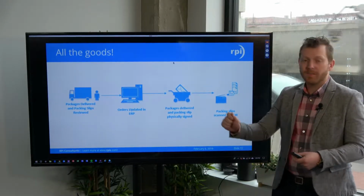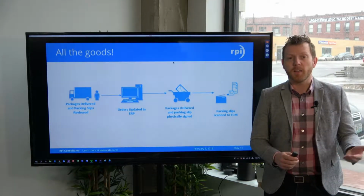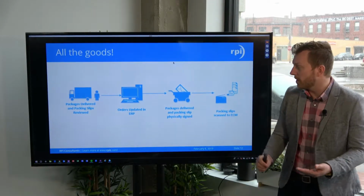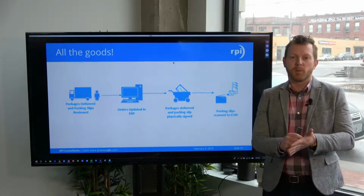At that point, they hand it off to someone else who sits at a computer. They update the goods receipt in the ERP. So let's say, for instance, you're looking at SAP and you're saying, yep, receive that, receive that. They're marking that off, at which point the document could go somewhere in the building, or many buildings, for instance, and maybe get a physical signature for approval.